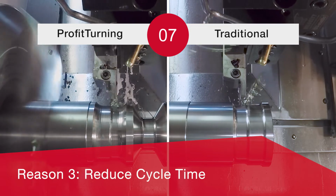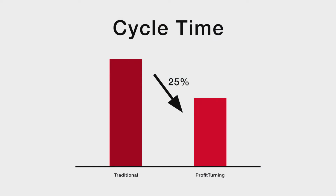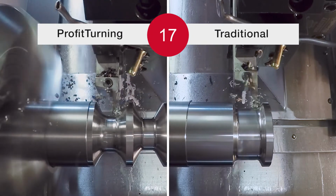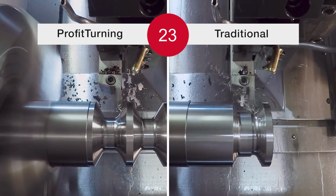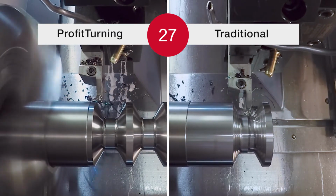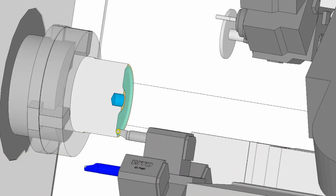Reason 3. ProfitTurning reduces cycle times by 25% compared to traditional strategies. Round inserts can cut in alternate directions, eliminating retract moves. Between passes, ESPRIT uses a roll-in, roll-out strategy, which allows for smooth arc transitions. A transition feed rate setting allows for increases in feed rate during straight-line transition moves to further optimize the cycle time.